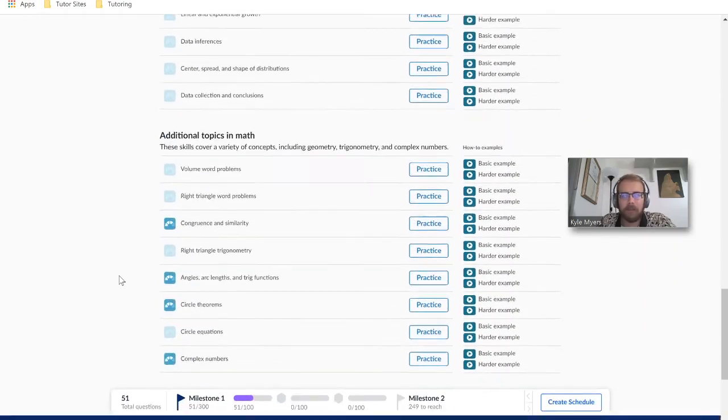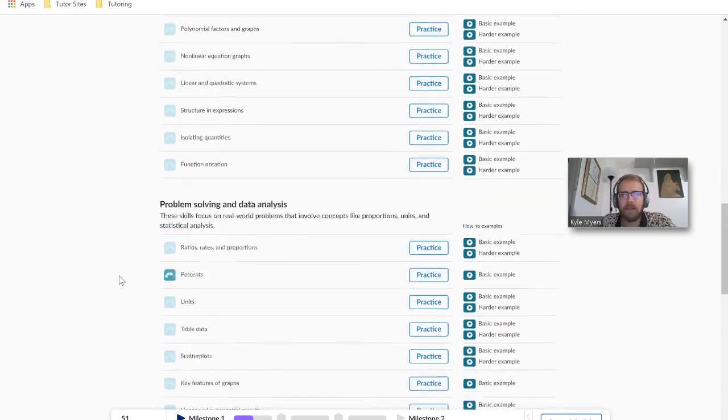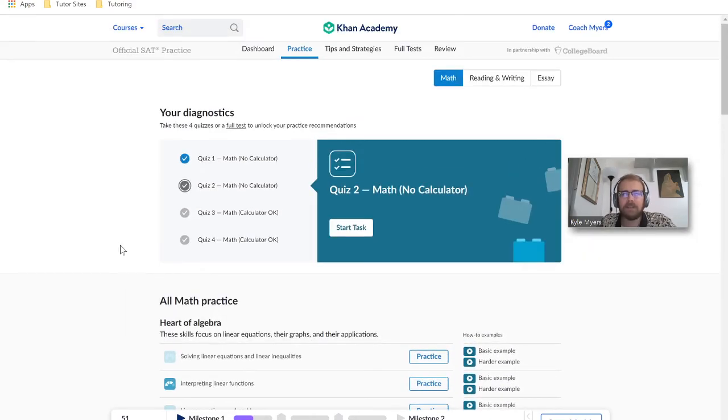Then you see all this stuff here, and you can take any of these at any time. You're not limited to just your stuff at the top. Once you take your diagnostics, your stuff at the top is actually just going to be certain practices that are low, and you need to practice to get better. And then there's a timed mini section at the end for each one. So it's pretty cool. And you can change how much you want to practice.